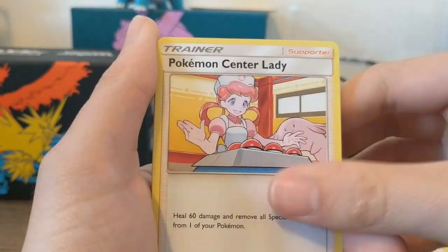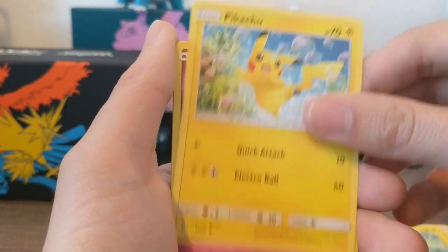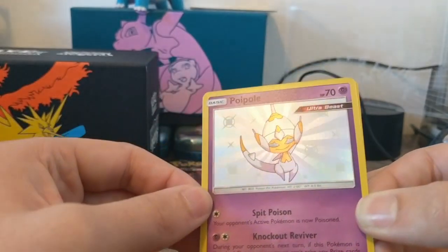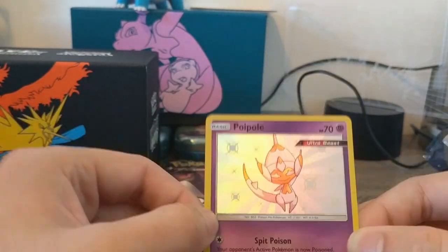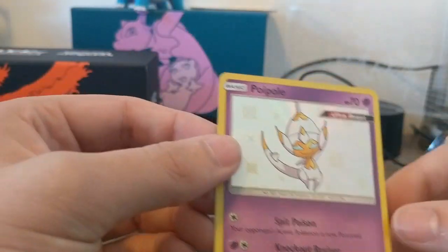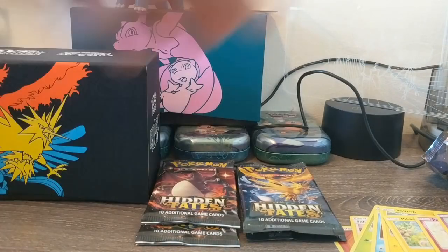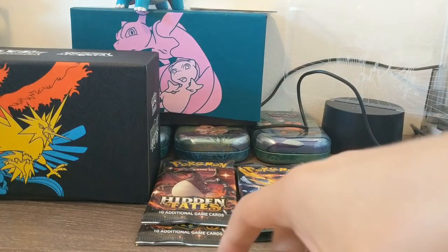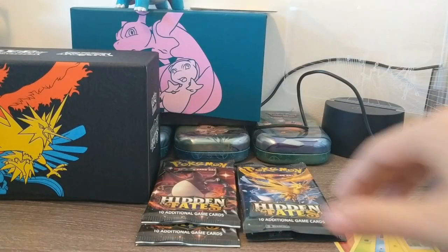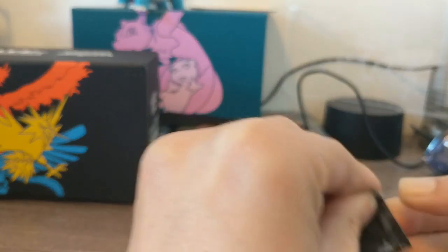So, Sabrina's Suggestion, Pokemon Center Lady, Metapod, Staryu, Voltorb, Pikachu, Jigglypuff, Ekans. Oh, yes, a shiny Popplio. I don't think I've pulled this one, and if I have, this is definitely a good one to double up on. Look at that. It's gold, it's a cute little psychic alien. Perfect little alien to pull on the Area 51 raid day. So, a little shout out to Popplio. I don't think I pulled that one, and that is worth a few bucks.